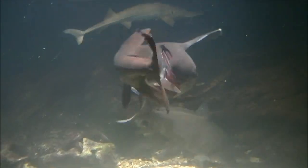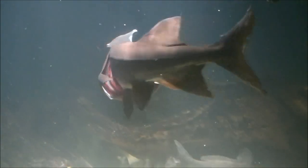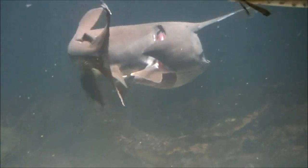Paddlefish is considered a primitive fish and has a prominent feature, a rostrum or snout, hence the common name spoonbill fish. American paddlefish is a filter feeder, catching plankton with its wide open mouth. It looks scary, but it has no teeth and is harmless to humans, who are snagging the fish from rivers in a dozen of states to collect caviar.